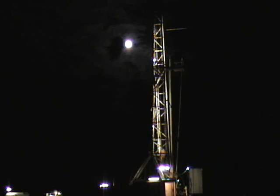Saturday night, we got our surface casing set. We'll be waiting about another 6 hours for that cement to set up before we can go back to drilling. Nice pretty moon behind the rig there, folks. Beautiful night, probably about 60 degrees, no wind.